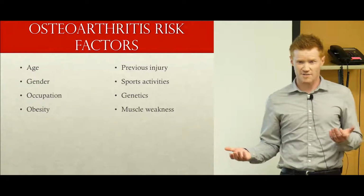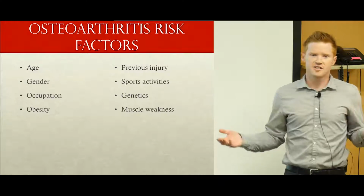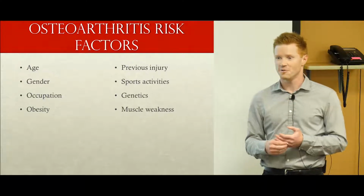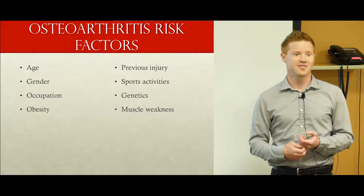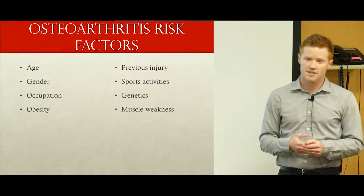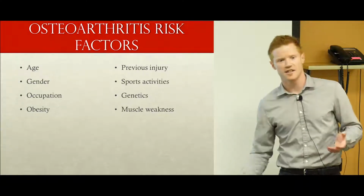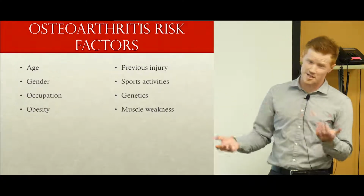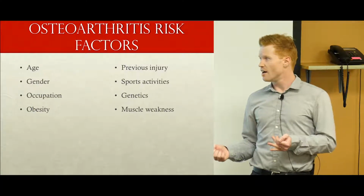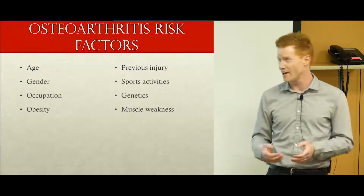So some of the risk factors people would wonder about. So some things you can and can't control. So age, as we get older, our risk for osteoarthritis increases. There's not much you can do about it. No one's been able to reverse aging yet. I'm sure once they do, you will all know, as will I. Gender can be a factor as well. So some types of arthritis appear to be more frequent in females versus males, particularly knees and hands in females. Occupation can play a factor too, particularly if you're doing very strenuous, high-impact activities, and then having a higher than normal body weight puts extra force through the joints and can cause some wear and tear.